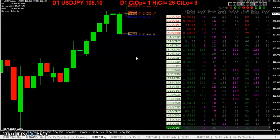And since we're talking about range and what it has to do with the Wick Zone, let's just take a quick look here at the range. So far today, 1, 2, 3, 4, 5, 6, 7, 8, 9 pairs over 100 pips of range. As you can see, the dollar yen is lagging at 34.